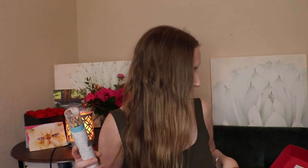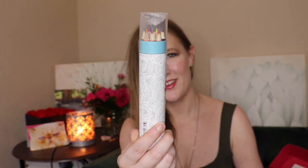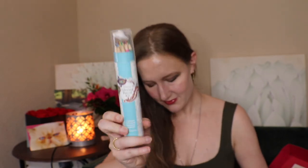We're gonna move forward. So this is a coloring pencil kit by Wellspring. So you could use it with your coloring book. 12 pencils and a pencil sharpener. And it just looks so cute too. I like how it comes in this case so you can keep it in here.